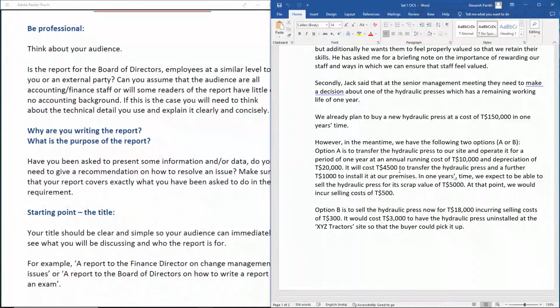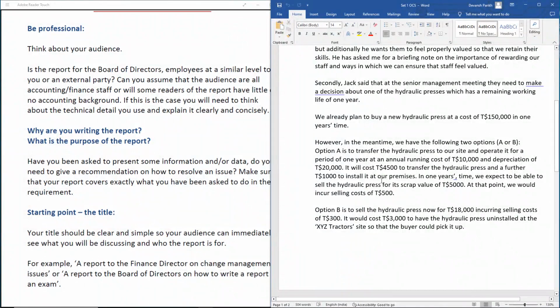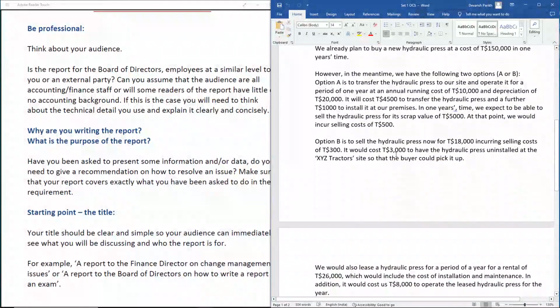In 1 year's time, we expect to be able to sell this hydraulic press at a scrap value of $5,000. At that point, we would incur selling costs of 500. This is option number one, transfer the hydraulic press to our site. Option B is to sell the hydraulic press now itself, the broken one or the one that we need to replace, for 18,000, incurring selling costs of 300. It would cost 3,000 to have the hydraulic press uninstalled so that the buyer could pick it up.